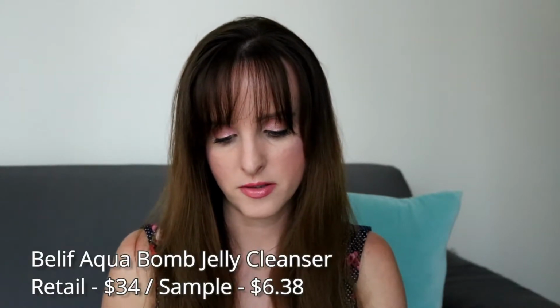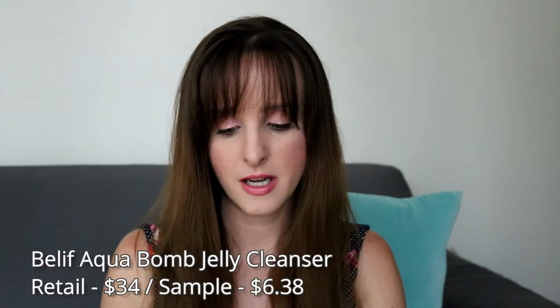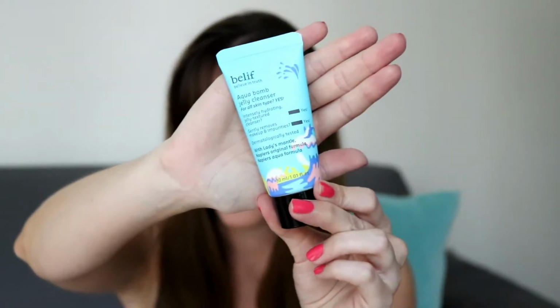So yay on that. The next product is the Belief Aqua Balm Jelly Cleanser. So jelly cleanser with lady's mantle. I'm assuming that's a flower. Very excited to try this. I don't know if I've tried any Belief products. I feel like I maybe tried a sample of a moisturizer. Let's see. Safety seal, folks.